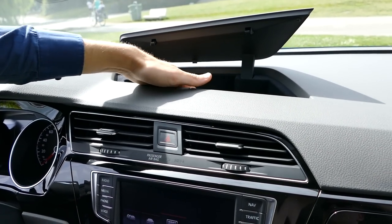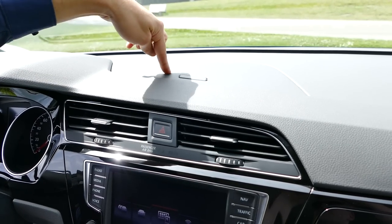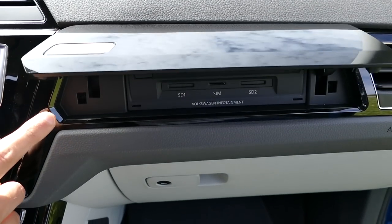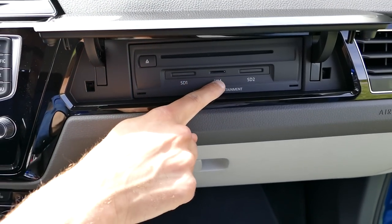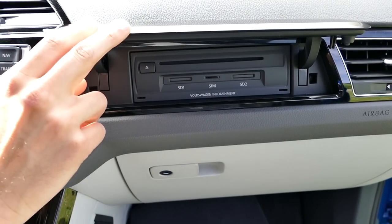More storage spaces for the family. One up here, hidden. Actually quite a nice solution. You see, it's also in the same dynamic design scheme here. The same goes for that one here. This is hidden for the SD slots or for a SIM. And you can also still put a classic CD here.